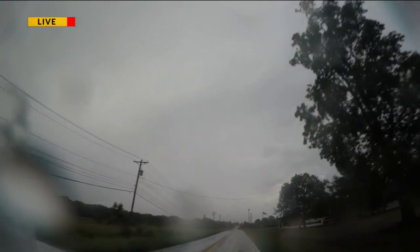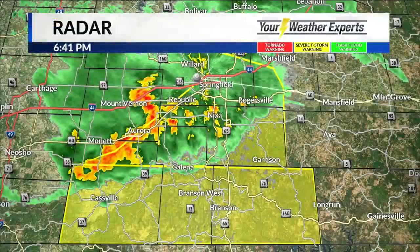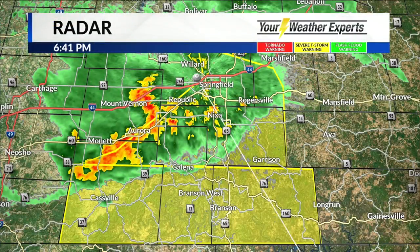Yeah, definitely. We've gotten reports of 60-mile-an-hour wind gusts. We've gotten reports of small hail. We've received several pictures of this line moving into Springfield. And just remember to stay indoors until everything has moved through. Stay in the most inner part of your house. Stay away from windows. Gusty winds can blow debris into your windows, so make sure you stay in the lowest tier of your house and in the most interior part of your house as well.